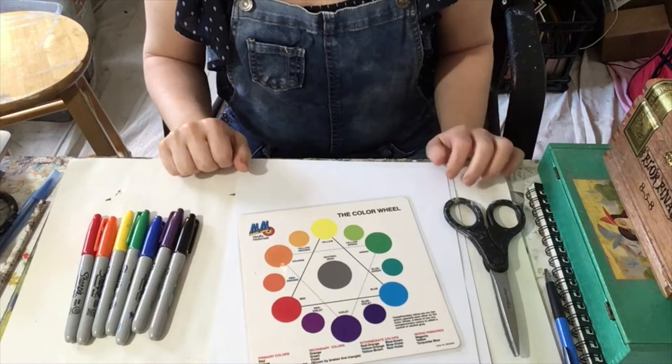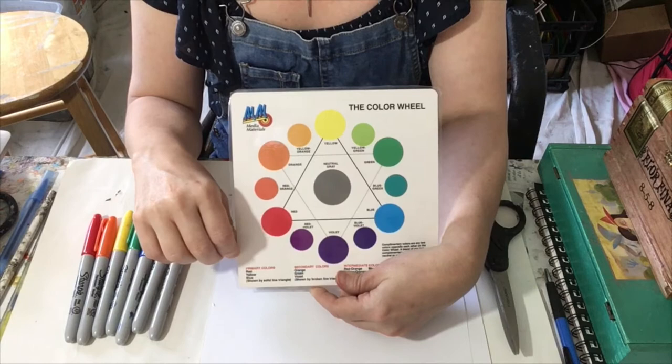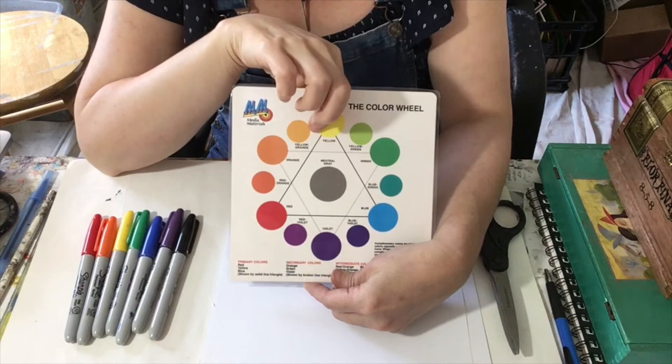Okay, so if we look at our color wheel, we have the primary colors on the color wheel. Do you know which colors those are? Those are red, yellow, and blue. No other colors can be put together to make those colors. These are the three colors that make all the colors.